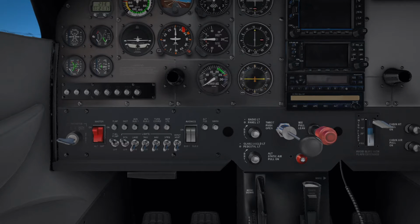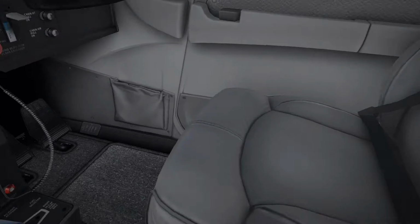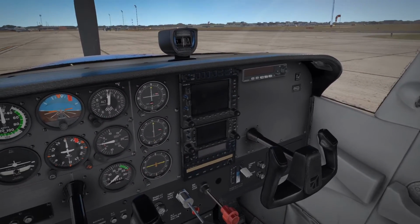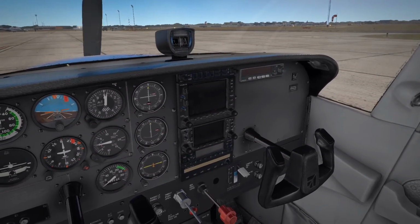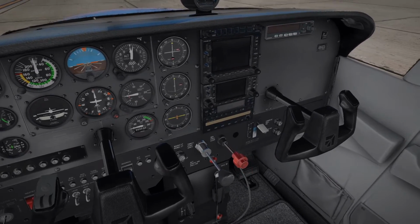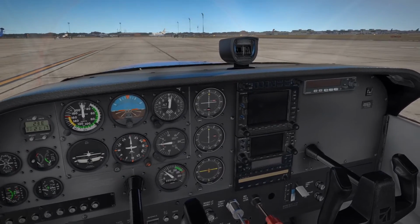Mixture full rich, we've got fuel flow, mixture to cutoff, fuel pump off. Magnetos to both. All right, clear prop. And ignition.